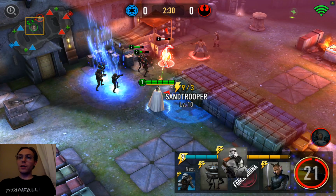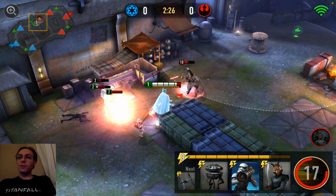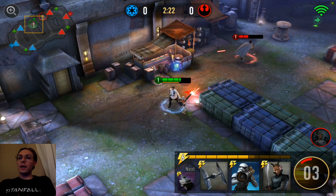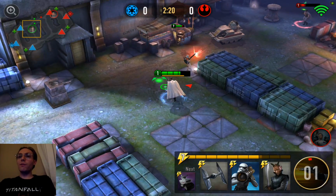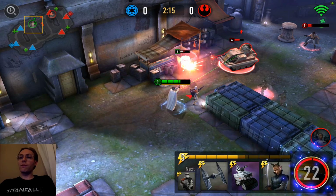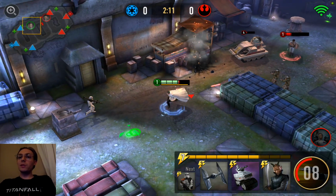So I'm going to see if I can burst that down, and if my Sand Trooper gets in range, I can kill the Grenadier before it kills my stuff. I did. I got it. And I want to make sure I don't over-invest into this lane. I want to be very, very careful not to over-invest, and what I mean by that is deploying too many units to counter what I'm seeing already.